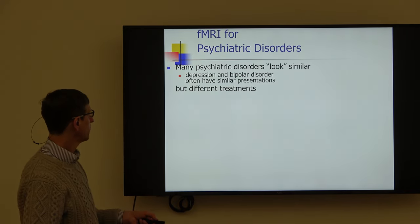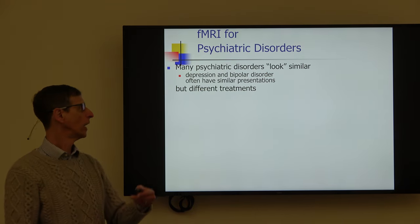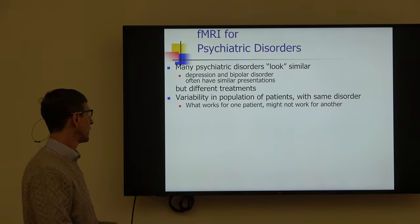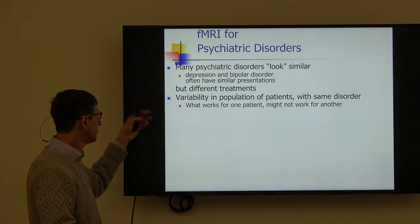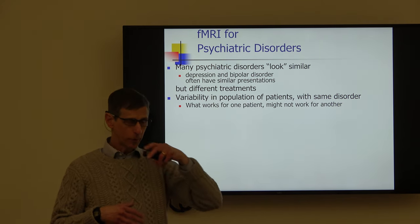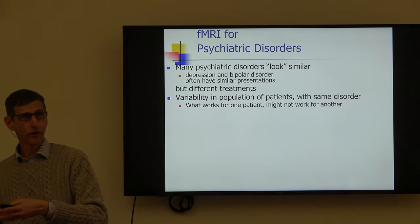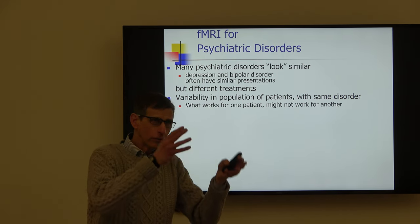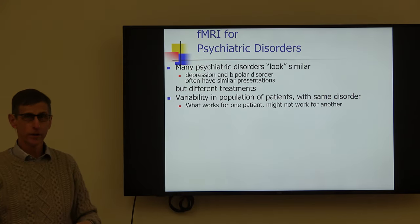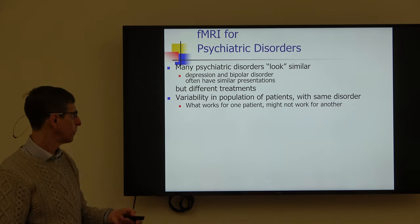A statement of fact: many psychiatric disorders look the same at first presentation, yet there are very different treatments. There's a canonical example of this. People who come in depressed might have major depressive disorder, or they might be bipolar. Do you give a mood elevator for MDD or mood stabilizers for the bipolar patient? At first presentation, you don't know, because you haven't seen a manic episode.